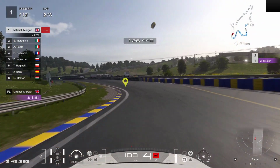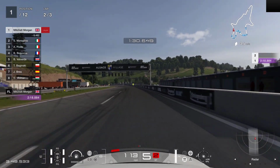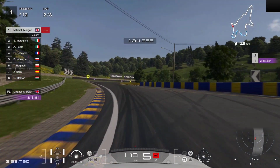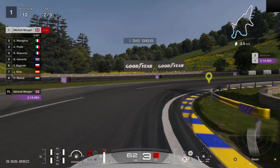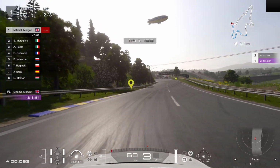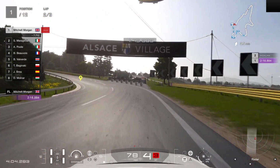Again, a little bit of a bounce and go a bit wide there. It's a corner I've really got to work on this track. As we go through the left-hander here, we're thinking about getting it slowed down. I'm off the power already on the brakes. Just getting it slowed down for that corner. We're a little bit wide on the apex, but that's okay. It's a corner that I always struggle with.